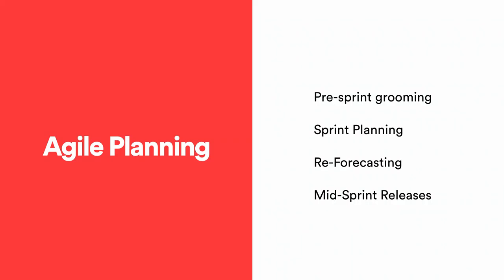So you get one of those mid-sprint releases, and every time you do that, that's an awareness moment because you've released something so people can look at it, and then you can replan things or change your plans a little bit. So a lot of planning going on.